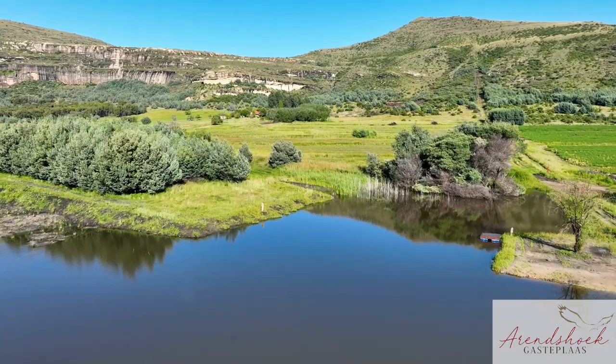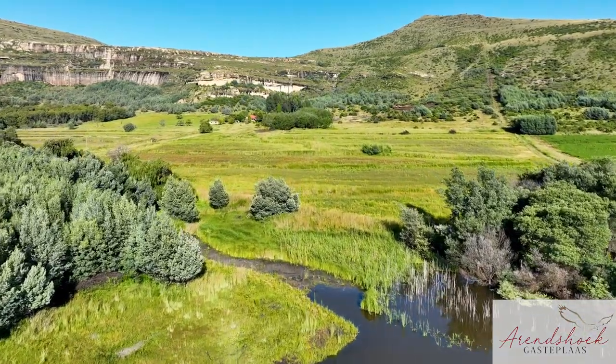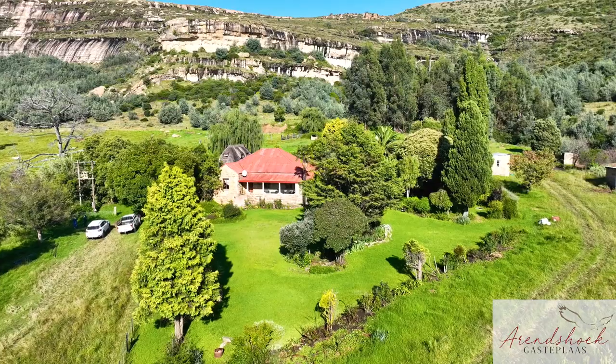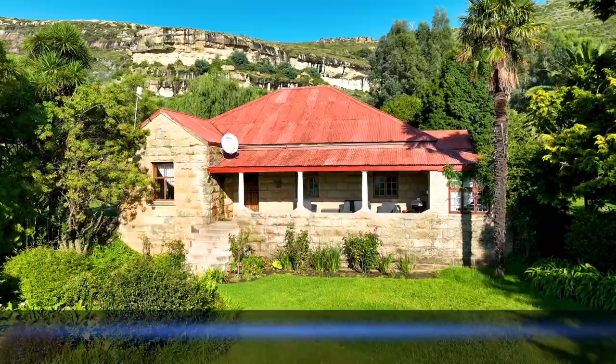This is what makes the Eastern Free State lekker. A few kilometers away, nestled into the mountain range, is a beautiful old sandstone house, offering even more accommodation.